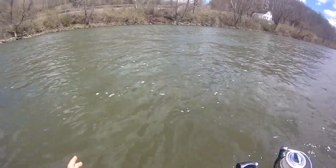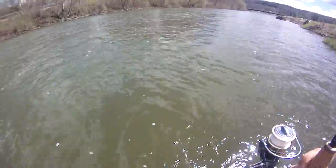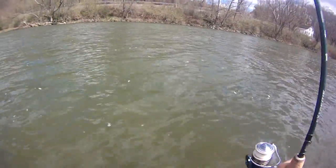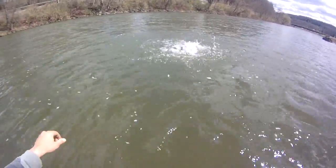Whoa! Big northern, I think, or something like that. No, it's a huge brown. It's a trophy brown trout. Oh my gosh. Stay hooked, baby. Stay hooked. Stop fighting. Stop fighting. Giant brown.